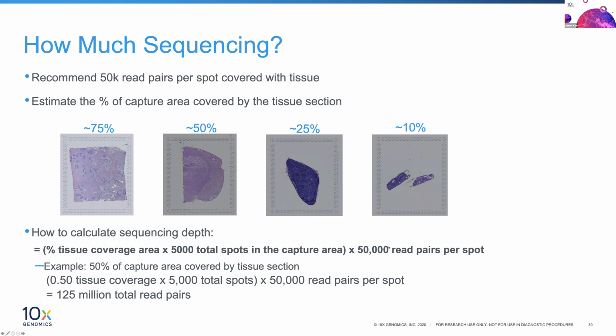And that'll give you the targeted number of reads for the sequencing. So in this example, if there's 50% of tissue captured, and let's assume that this is fresh frozen, you take 50% of the tissue coverage times 5,000 total spots times 50,000 read pairs per spot for 125 million total read pairs. If you have a tissue that covers 100% of the spots on the tissue section, you're looking at 250 million total read pairs maximum.